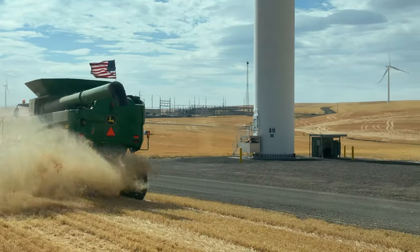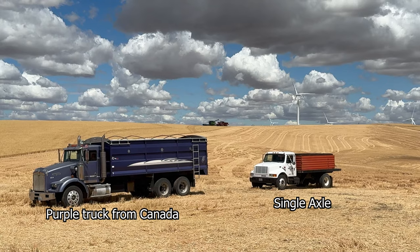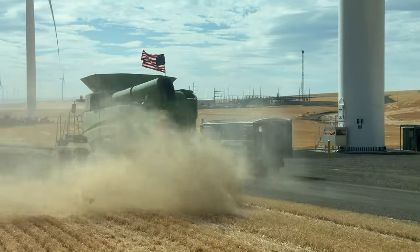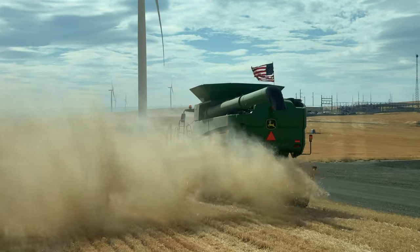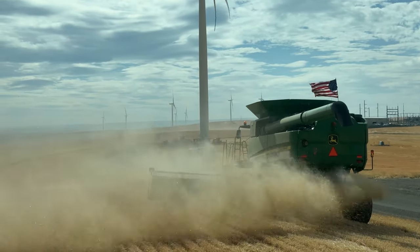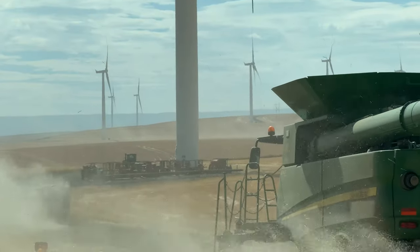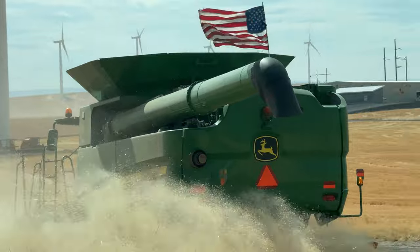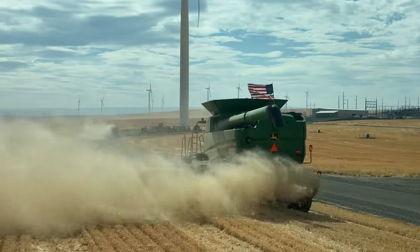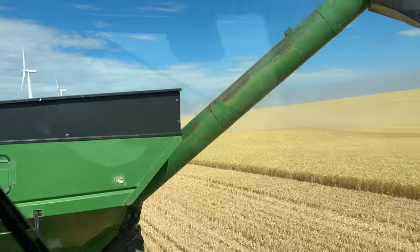Here goes a purple truck. It's one of our 10 wheelers. Harry, they call it. He's down off to relief elevator. If you look behind him, you see the more dust. That's the other combines. If I slow down, you'll be able to see the other combines that aren't ours. Here's ours right here. There's another one behind me. You can see the dust from him.